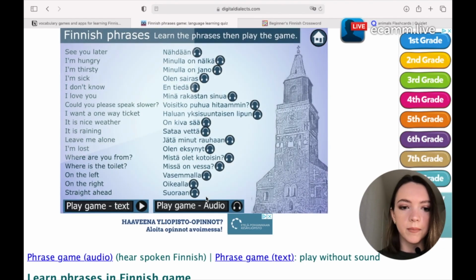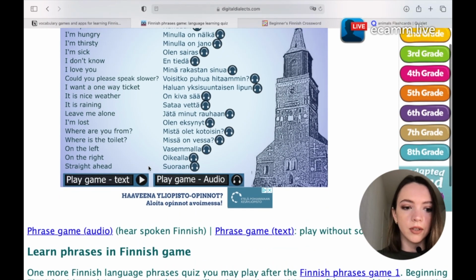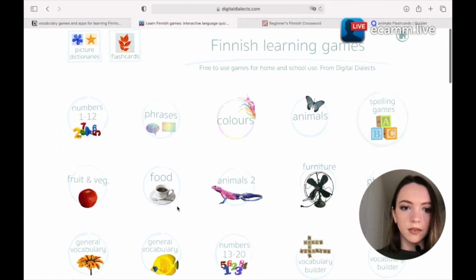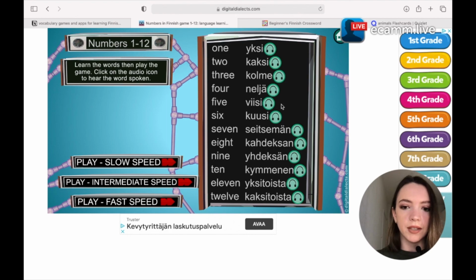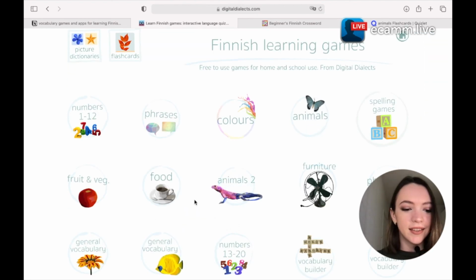For example, this one. You see these Finnish phrases, these phrases in English, and also on the right side they are translated in Finnish. So you can also play it with audio or without. There are very useful phrases. You can choose also numbers for training the numbers in Finnish, because it can be really hard to remember the numbers in Finnish and the names of the month in Finnish. Okay, I think that's all for this site. Feel free to check it by yourself.